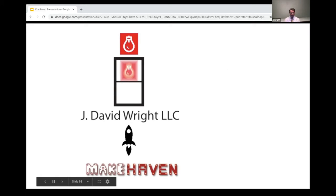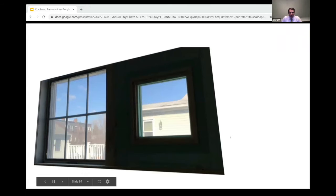Hello, everybody. I'm David Wright. When I got the idea of how to revolutionize windows, the MakeHaven people at the Makerspace empowered me to become a window maker. Since then, I've been making prototypes in the MakeHaven wood shop.